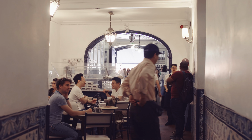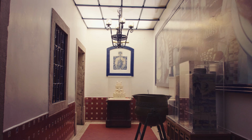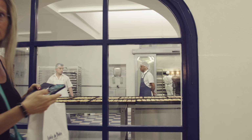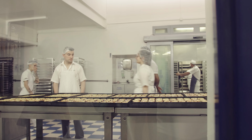This used to be a sugar refinery. I guess the refinery was used to keep on making the cakes. We started selling them where our front counter is today. That was the original shop for the Pastéis de Belém, a very small place. Since 1837, a lot has grown, a lot has changed, but the recipe and the way the cakes are made, that has been kept exactly the same.